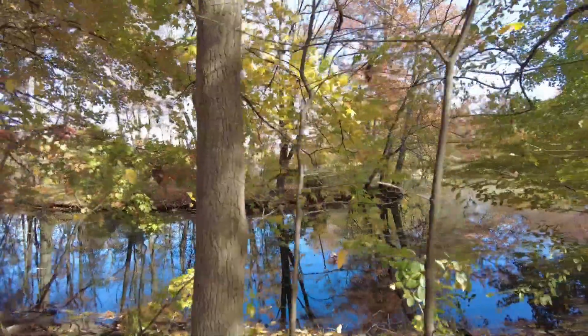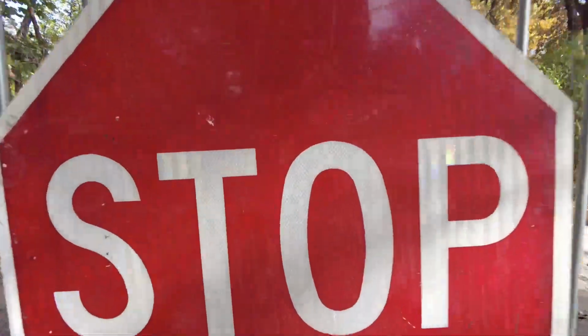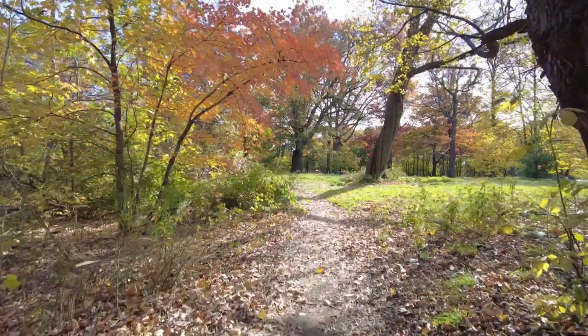Since I'm over by the lake now, that means I'm at the southern point of Prospect Park. So now I'm gonna wrap around the other side of the lake, see what we can find over there. There are still these buildings that I've seen in pictures that I haven't found yet. I'm hoping they're over there. I was following the lake shore, but I just trapped myself in the corner again, so I need to walk back out this way.